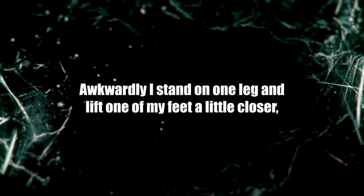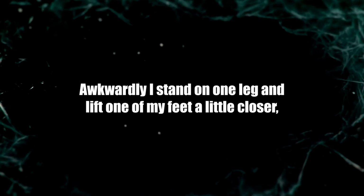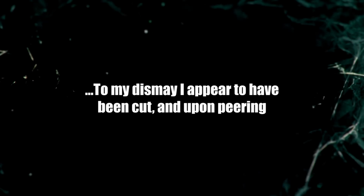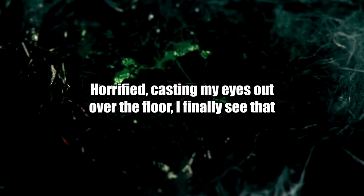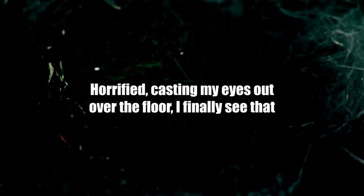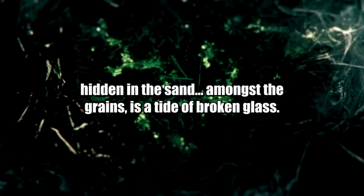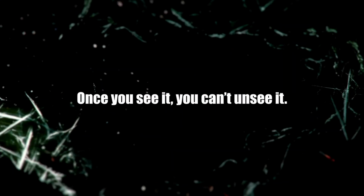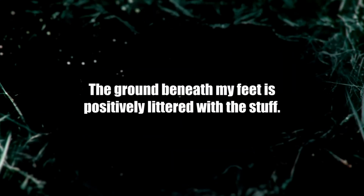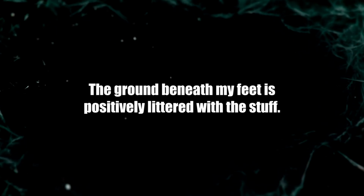Awkwardly I stand on one leg and lift one of my feet a little closer, allowing myself to inspect it. To my dismay I appear to have been cut, and upon peering closer still I spy the culprits. Horrified, casting my eyes out over the floor, I finally see that hidden in the sand, amongst the grains, is a tide of broken glass. Once you see it, you can't unsee it. The ground beneath my feet is positively littered with the stuff.